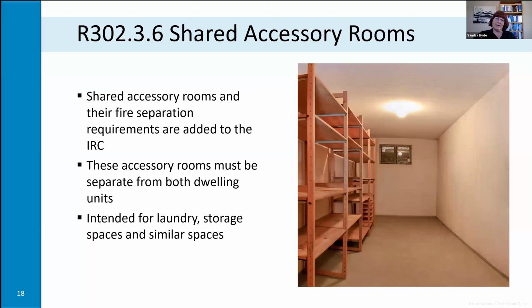Our last change in this section is a change for shared accessory rooms. The idea being here that a two-family dwelling might have its two units and then a shared space in between that could be a laundry, could be a storage area. The intent was to just protect people in the units from a potential fire in this shared space.